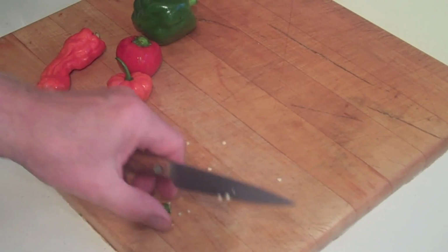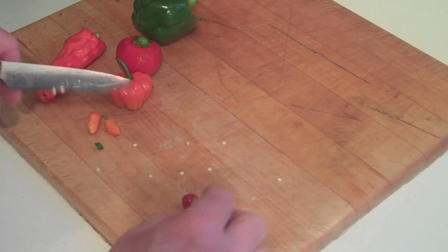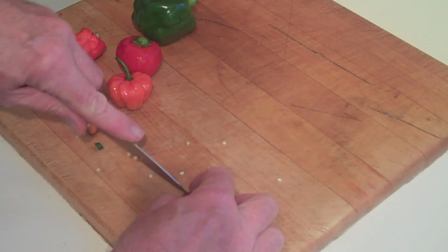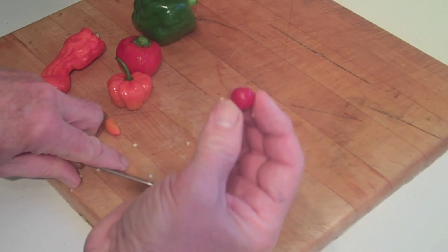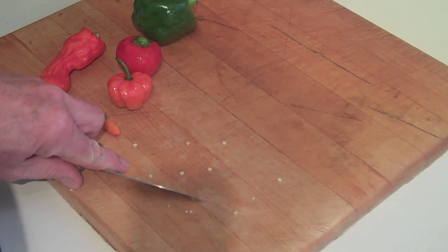And this is the black pearl chili pepper, very small, but in order for the brine to get inside, I'm going to slice it down the middle. I won't separate them.